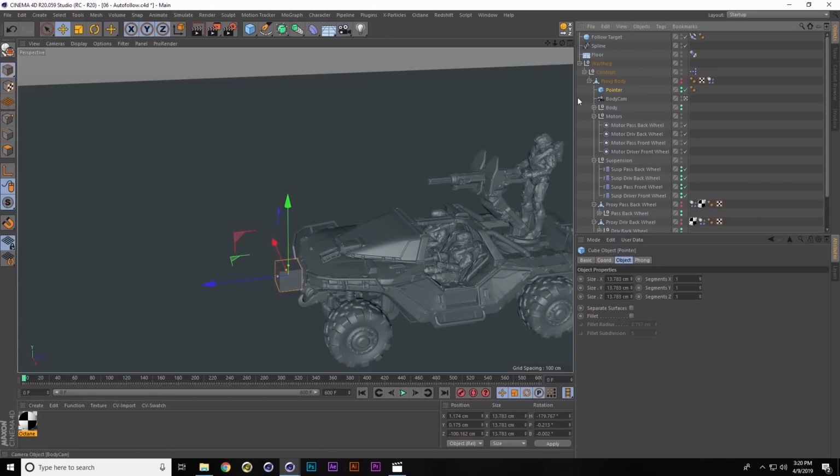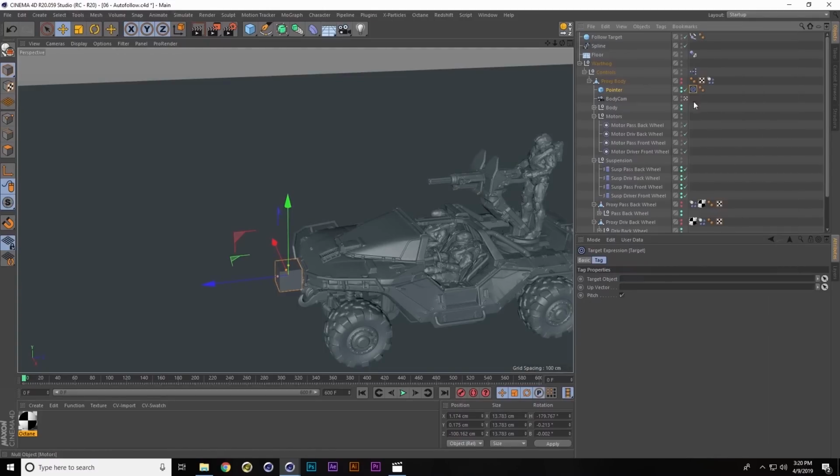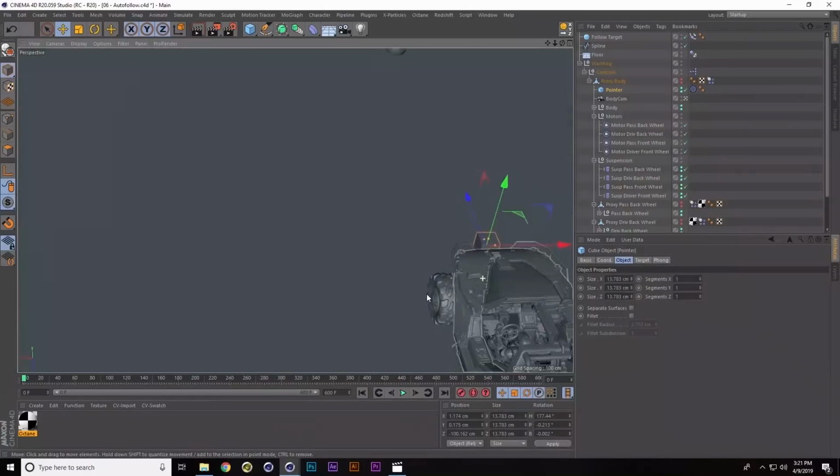Next thing we're going to do is we're going to put a target tag on our pointer, and first thing I want to do actually, which I always forget, turn off the pitch. I don't need to control the pitch. I just need to control the left-right. All right, we're going to drop our follow target into our target object. And now let's hit play and let's make sure that our cube is reacting. And we can see that it's slowly turning.